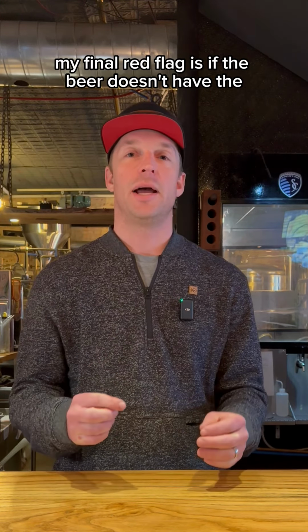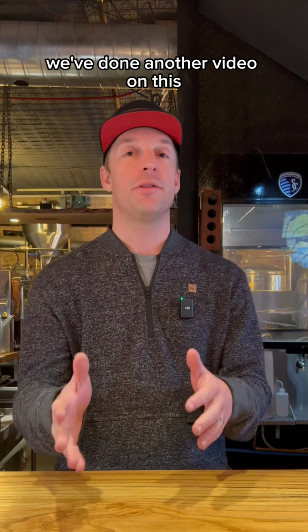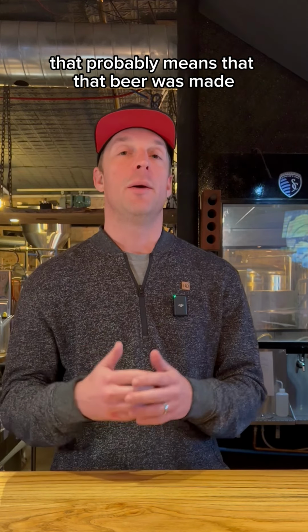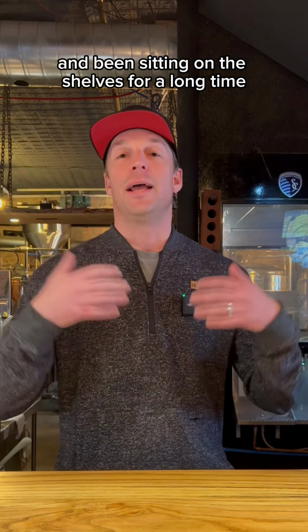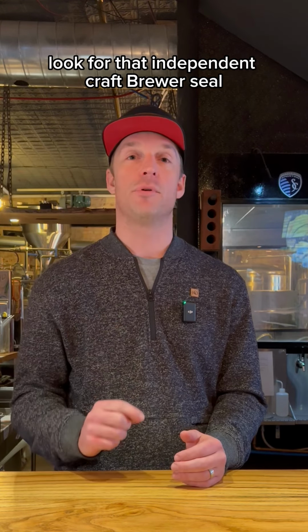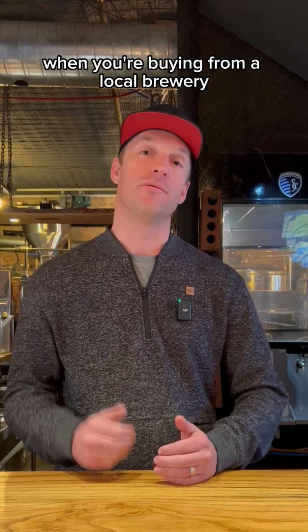My final red flag is if the beer doesn't have the Independent Craft Brewers seal. We've done another video on this, but if you don't see the Independent Craft Brewers seal, that probably means that beer was made by a large corporation and has been shipped across the country and been sitting on the shelves for a long time. If you want to know that you're getting fresh, local beer, look for that Independent Craft Brewer seal and know that you're much more likely to get a higher quality product when you're buying from a local brewery.